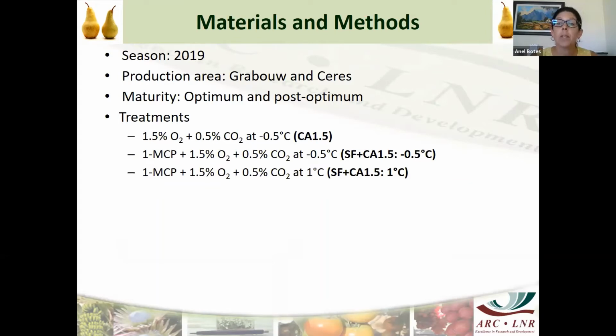The next one and the one after that is CA at 1.5 in combination with 1-MCP. The 1-MCP was applied within 7 days of harvest, and then we stored it at -0.5 and at 1 degrees. We've seen in the 2018 season, if we stored it at -0.5 with the application of 1-MCP, the fruit didn't ripen during shelf life. So we decided to store it at a higher temperature to sort of make sure that the fruit does ripen at the end.